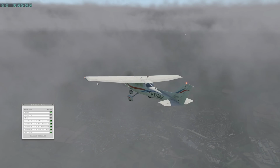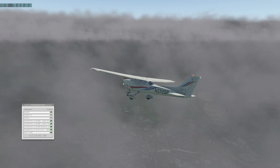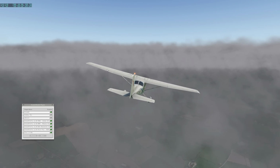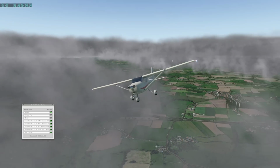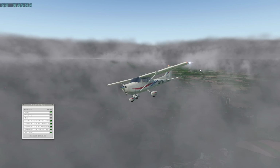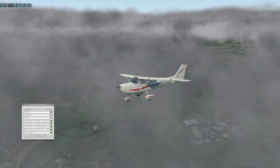So this is, I haven't seen this in a while, X-Plane's default weather. As you can see, the clouds are great, but not so great on FPS. And they're a little bit grey as well. We almost need someone who can create the best of all of them combined. See, the rendering of this definitely looks the most realistic out of the other two.